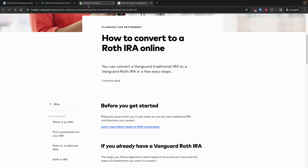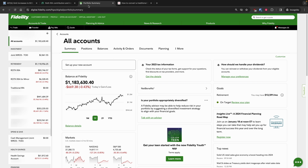The nice thing about Fidelity is that it executes the conversion immediately. And I think, if memory serves me well, at Vanguard there was maybe a day or two that you had to wait for that transaction to clear. So anyway, I hope that helps. You can literally perform a backdoor Roth IRA contribution in less than 2 minutes. It's almost as easy as contributing directly to a Roth IRA, but it just requires that extra step.